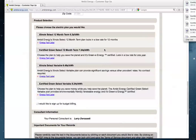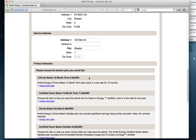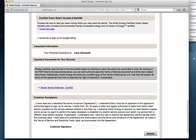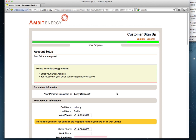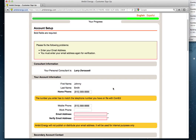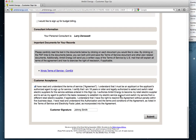All right, so anyway, after you get all this information in here correctly, we're talking about the select a 12-month term. Okay, so we're going to select that. The energy label is there if you wanted to find out about that. Customer acceptance, you click this little box right here, and Johnny Smith, just sign it, hit submit. This isn't going to let me go through because, for one thing, we don't have an email address, but it's incorrect information. So, but you get the point. It's very simple. That's pretty much it. I've had customers go in and sign themselves up, and there's not much to it.